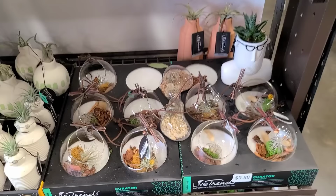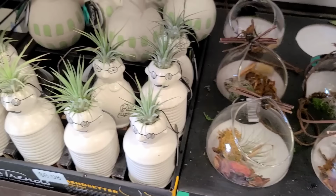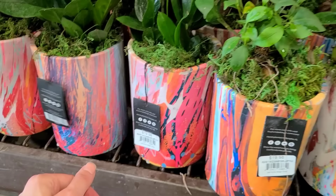I really like all of these cute little air plant setups. I couldn't figure out if this was a fake bloom that they've glued on there or if it was real, because I don't really know what Tillandsia blooms are supposed to look like. This pot was really cute for $26. I liked the gold and black together. I thought it was really pretty. These colorful ones are cute too, if you're into colorful stuff.